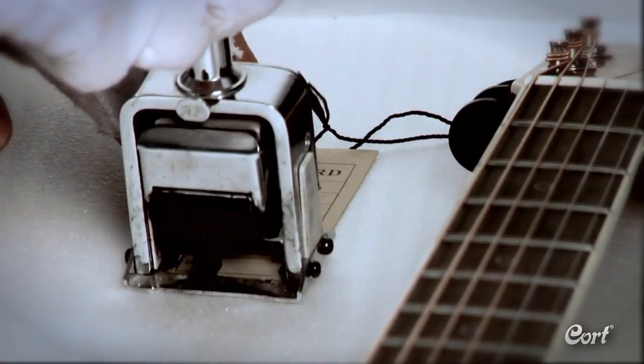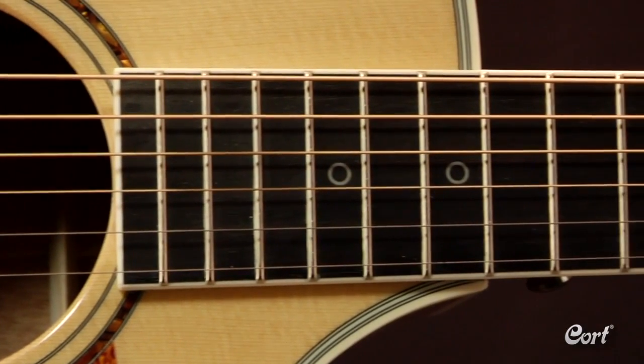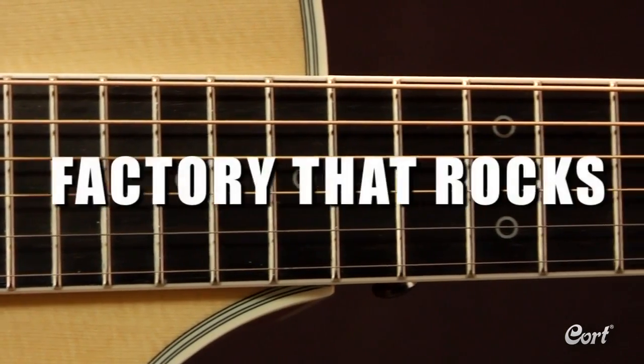Thanks to a carefully evolved blend of classic guitar building methods and leading-edge technology, Cort delivers on a factory that rocks.